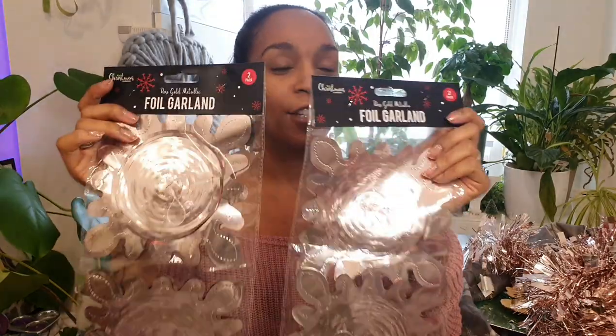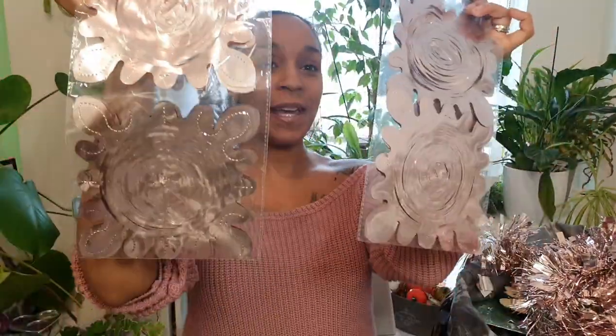But I'm going to try again this year because they have pink. And I think these are all pink. I'm not sure if they do the silver pink like they used to do in the pound shop. But yeah, I'm going to try these out. There's a pack of two in each pack, so there's four. And I'm just going to go from one corner to another in a diagonal and see how it goes.